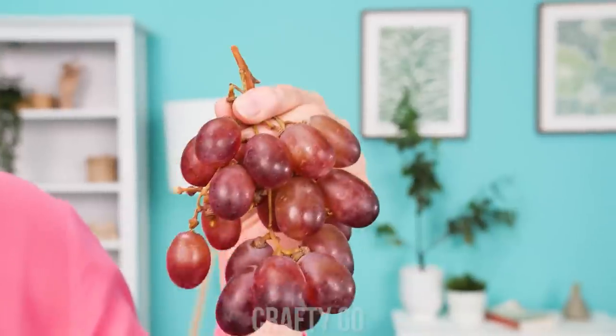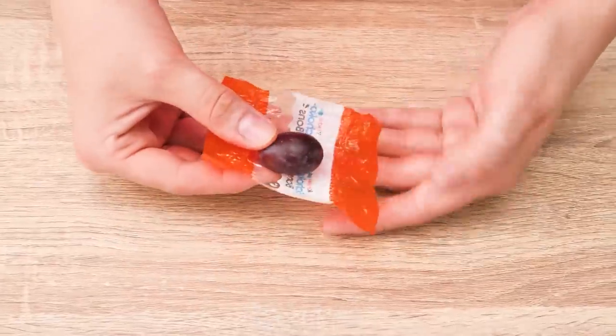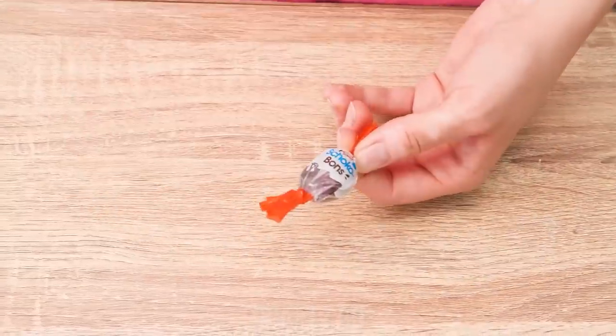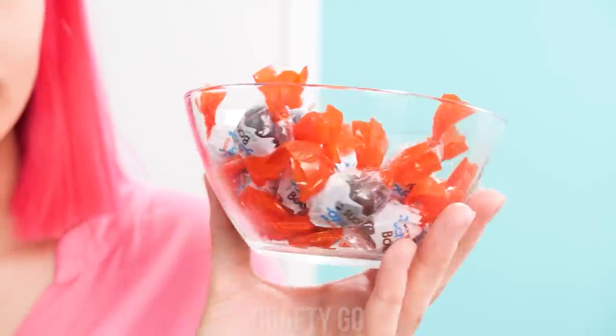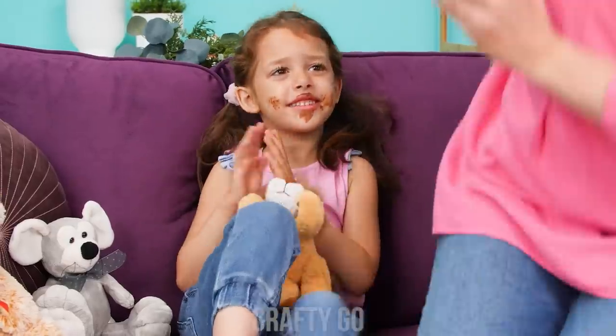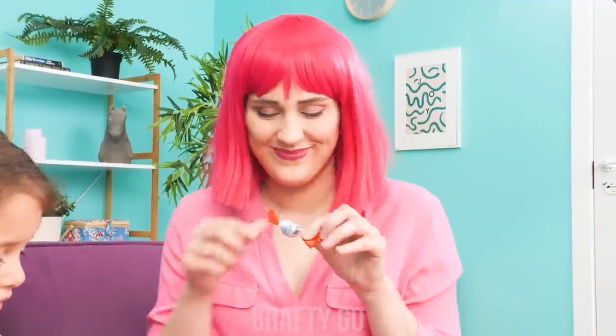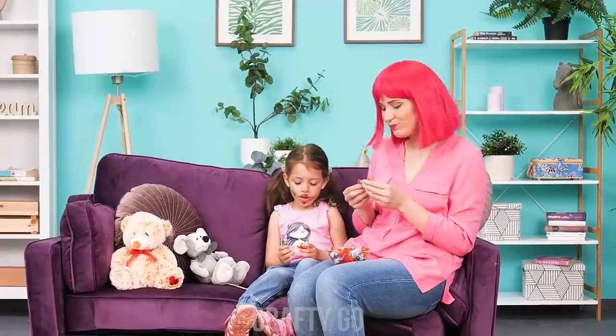But some candies and grapes have a similar shape. I'll wrap single grapes in her favorite candy wrappers. Honey, I got something for you. Yay! Mmm! Delicious!